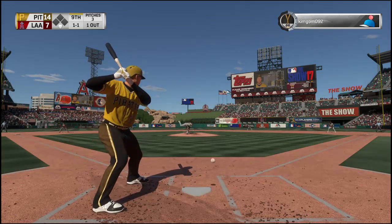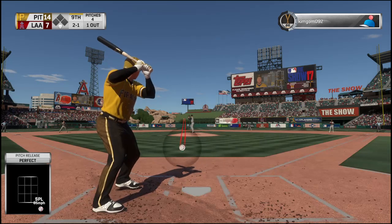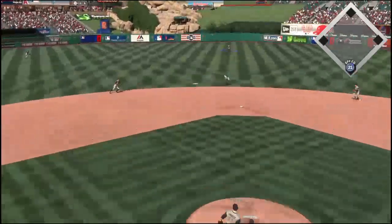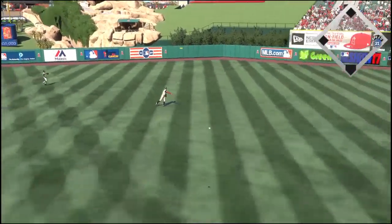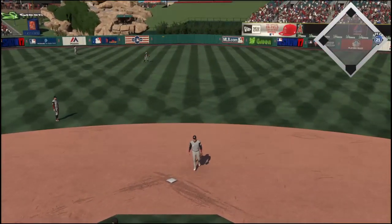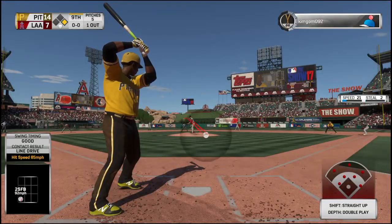Those balls go a long way. He must have been looking for something else. Lays off the splitter that time, and it's 2 balls and a strike. Line towards center field, and that's into the outfield for a 1-out base hit. Here's Miguel Sano. 1 in, 1 out, and 1 on here in the inning.